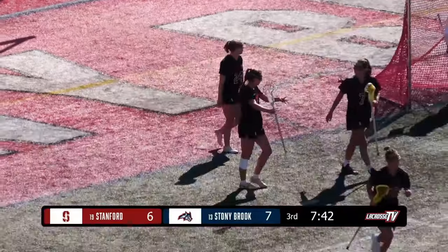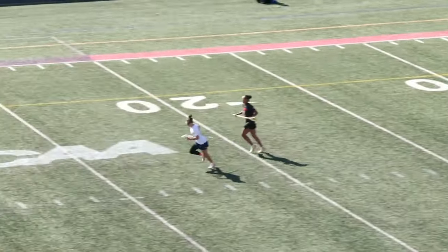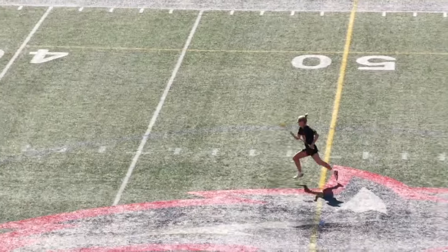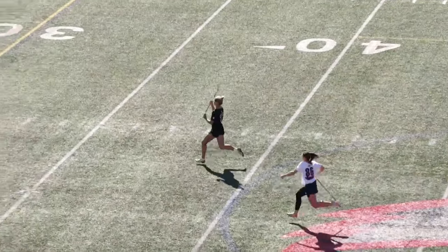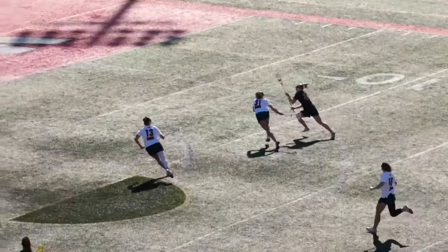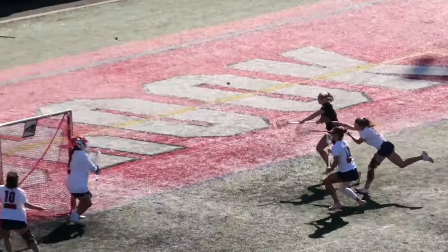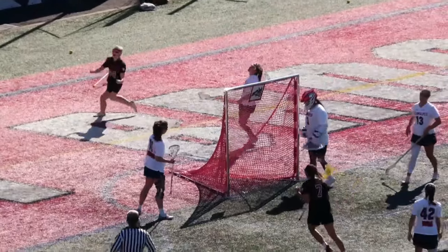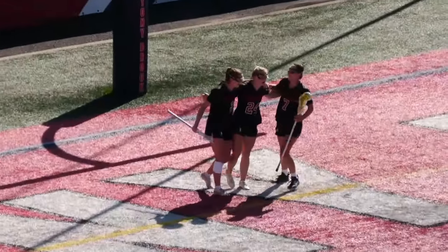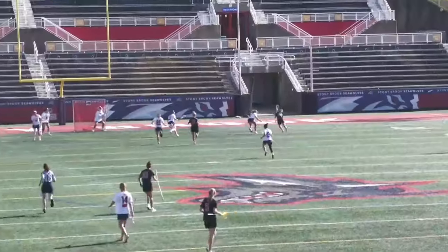That is textbook turning defense right into offense. See Lucy Pearson on the save, getting the ball immediately out of her stick, almost to that 50-yard line. Pushing the ball up the field is Riley Bouvier. Quickly down that left side, and Aaliyah Poliski, just a nice quick move and not the best angle for the shot, but is able to place it perfectly to the top left corner on that little fading shot with her left hand.